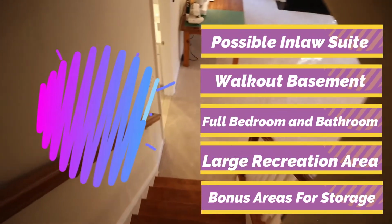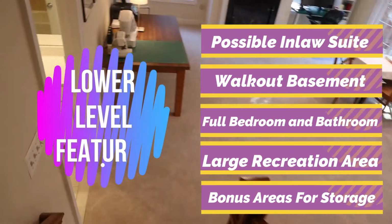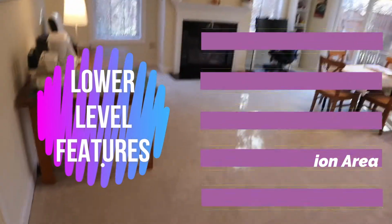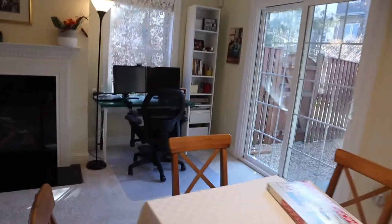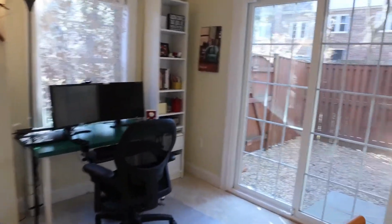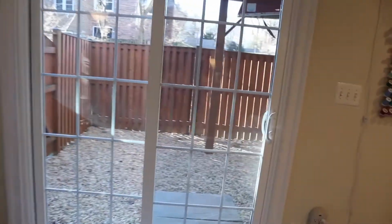This property has an amazing lower level recreation room with plenty of space for entertaining. Don't miss the walk out to the patio and fenced backyard. The rec room also has many features including gas fireplace with mantle, high quality built-in surround sound speakers, sliding glass doors, and large windows.